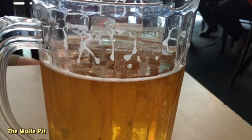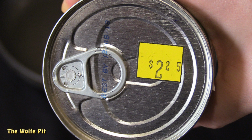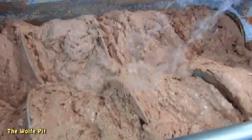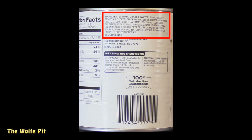So today, I'm going to see if I'm able to make a better sub using this 14.5 ounce can of Clover Valley fully cooked meatballs and tomato sauce that I bought from Dollar General for $2.25. I was expecting and didn't really care if these had TVP, which they do, but they also have beef and chicken, and of course the obligatory water, which is necessary when making a formed meat slurry concoction. Or balls in this case. But all things considered, there's not really a ton of ingredients, and the sauce seems legit. Tomato puree and some seasonings. We might be onto something with these.